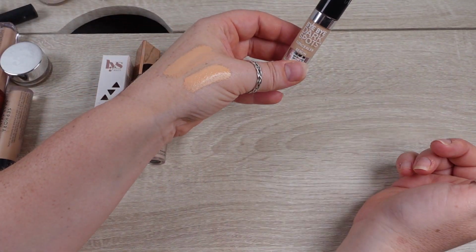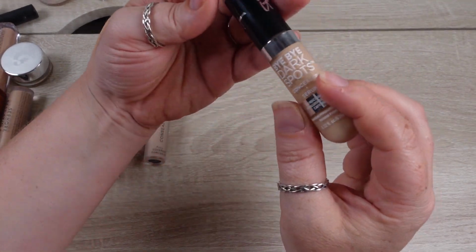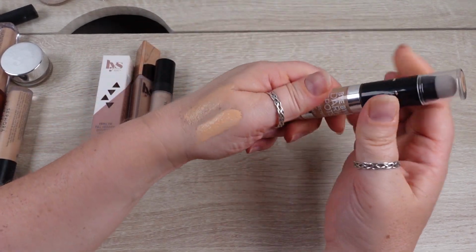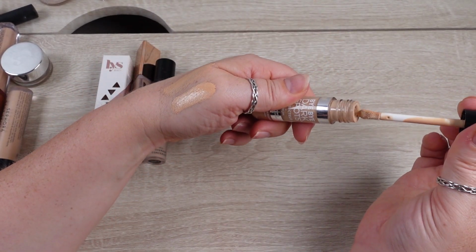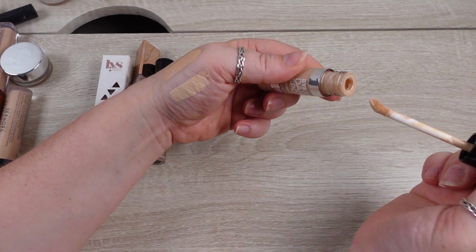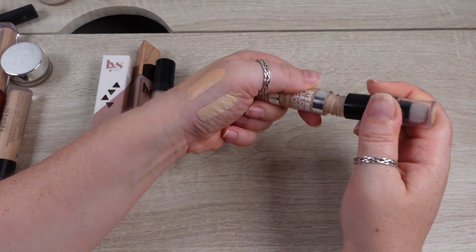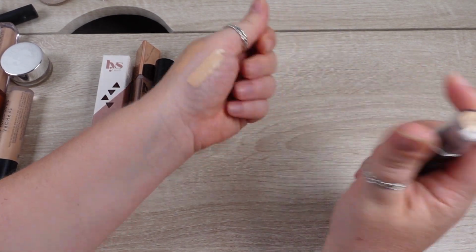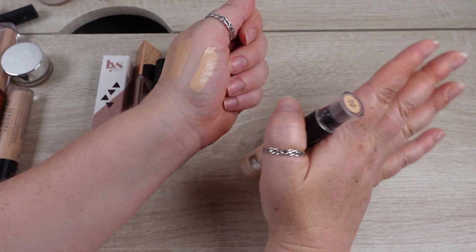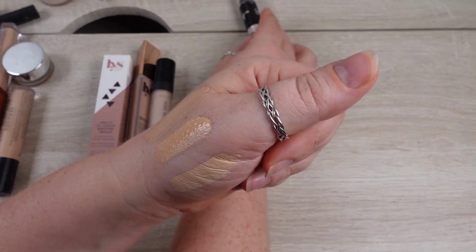I liked this one, the Bye Bye Dark Spots Concealer and Serum from IT Cosmetics, and this one was in the shade, there it is, Light Neutral 22. I was not expecting to like this. I wanted to test it because it was a new release, but a lot of IT Cosmetics products have not worked, like base products and concealers have not worked for me in the past, but this one does. It's like light to medium coverage, light to medium weight, but it doesn't crease, so I like it.